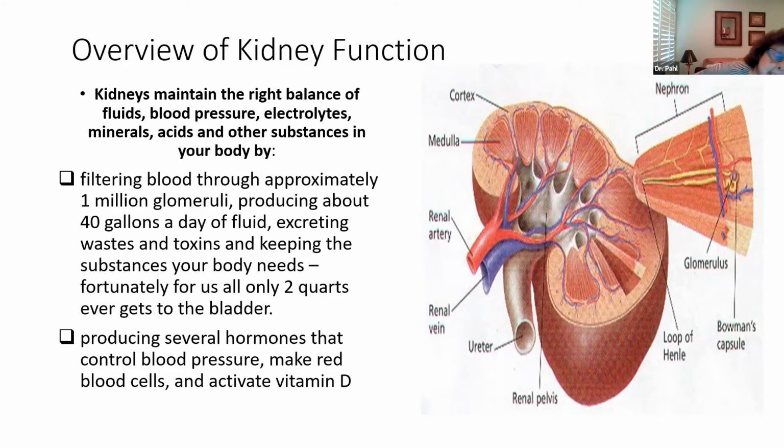The kidney basically filters the blood volume. It filters the whole shebang, about 40 gallons of fluid a day. Fortunately, the rest of the kidney reabsorbs the stuff you need to keep. So in the end, your urine volume, which I wrote here in quarts, is about 1.5 to 2 liters of urine a day. And that's what everyone thinks about the kidneys.